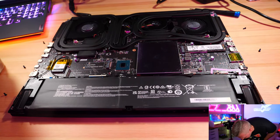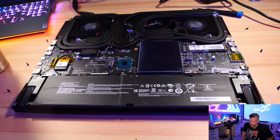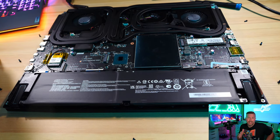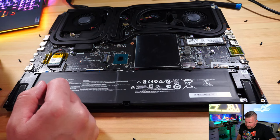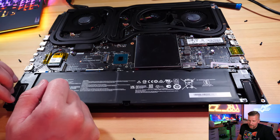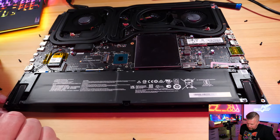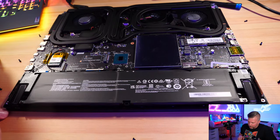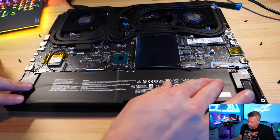One thing I'm very curious about is if you don't need this much memory, would you be able to put in, say, DDR5 5600 RAM and just go to 32 gigs? I think that would probably give you a little bit better benchmarking potential if you don't need that much RAM. Okay. So left and right speakers, 95 watt hour battery.